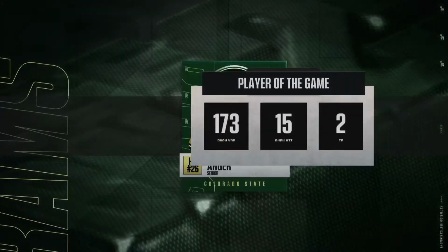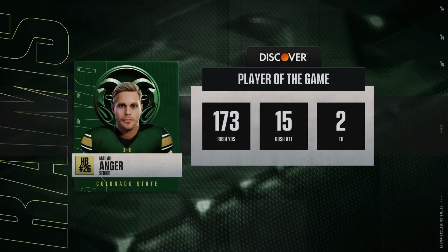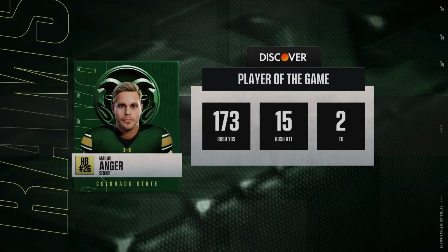A solid performance in all areas by this team. Their coaches should be proud of how they looked out there today. And that is going to wrap it up. We enjoyed this one here.